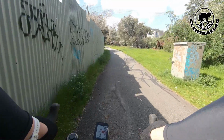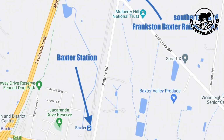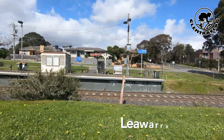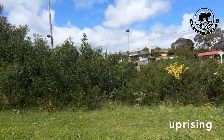Unfortunately, the southern end of the trail actually ends 1 kilometer north of Baxter Railway Line. So this is Langwarrin Railway Station. Station name derived from Aboriginal words, means uprising.